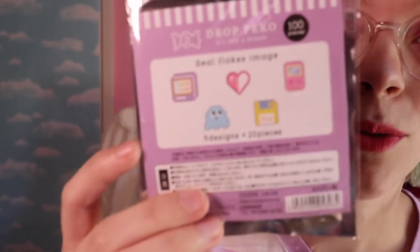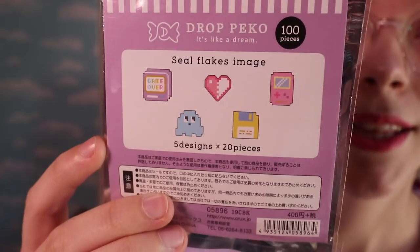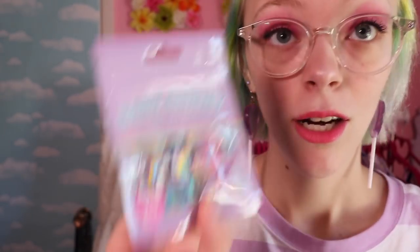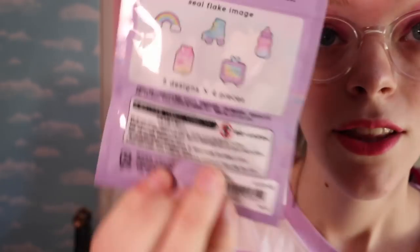Another thing that I loaded up on was stickers, and they had these really cute puffy stickers. So I got these little gaming ones. All of the stickers that are in the package were on the back. So I had these little guys here. I got some puffy little gummy bear stickers, which are super cute. I got more gummy stickers that are really cute. Look how adorable those are.